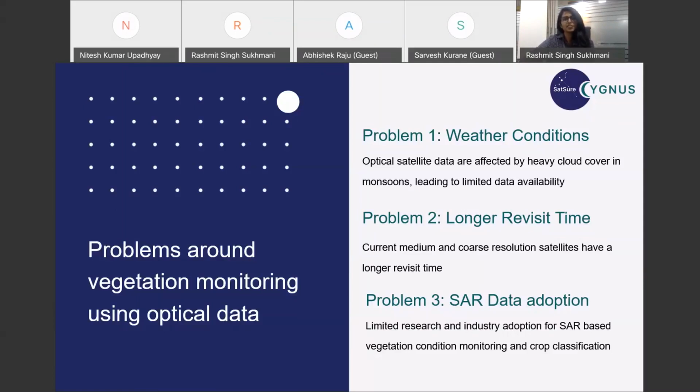Number one, weather conditions. Optical satellite data are heavily affected by cloud cover during the monsoon seasons, which leads to limited availability of data during a 2 to 3 month period. The second is the longer revisit time. Sentinel-2 has about 5 to 6 days of revisit time, during which we will not be able to get any data. Other optical satellites also face similar issues. So we have an alternative, which is synthetic aperture radar data, which can be used for a wide variety of vegetation monitoring applications and crop classification. But it has its own disadvantages.